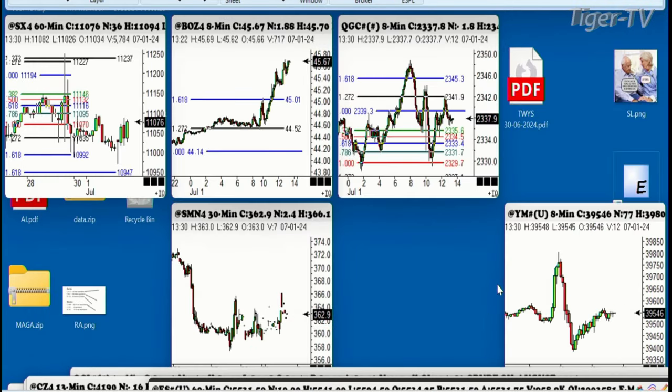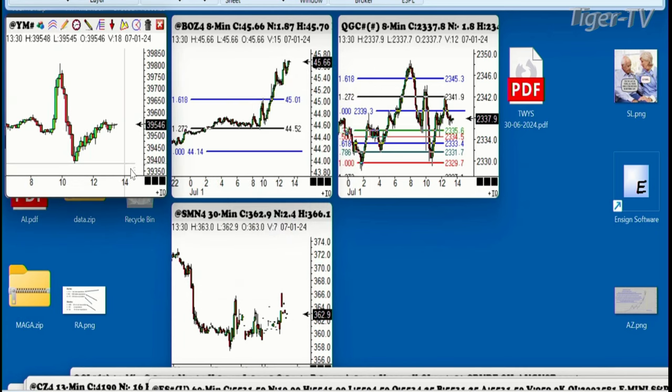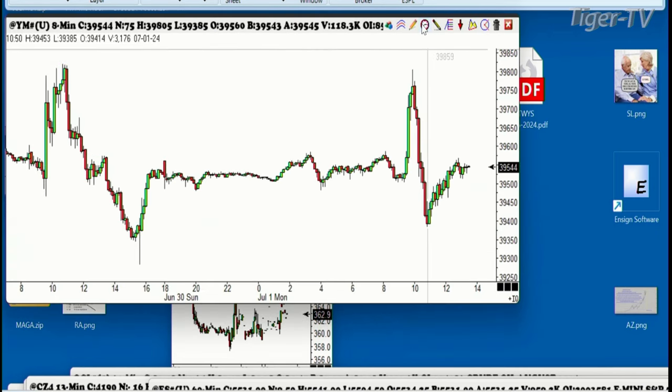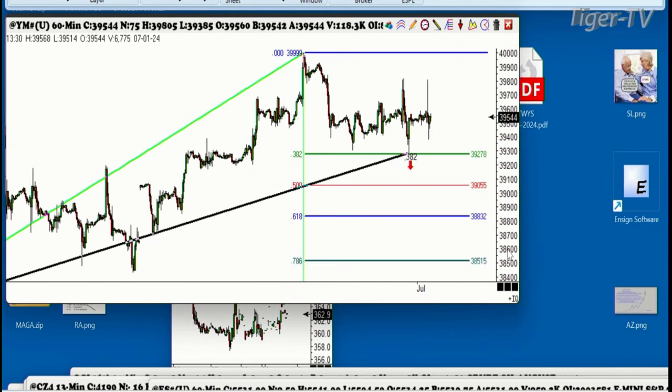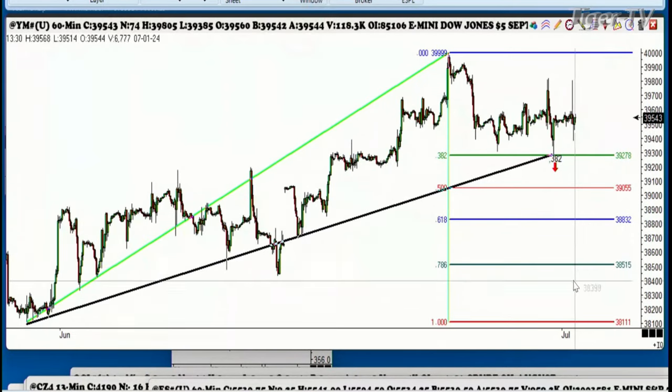All we have to do is to go over and take a look at the Dow Jones E-mini. And we're going to come up here right now and do that. This is a smaller time frame, but we're going to go to the hourly. And as you can see, I've already drawn this in for you today. The low on Friday, right before the close, went in right here at the exact 382, to the exact tick at 39,278. That was the low.